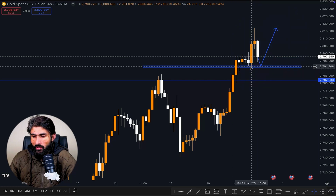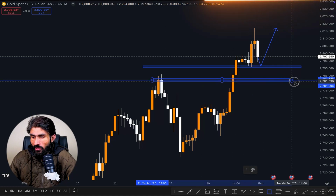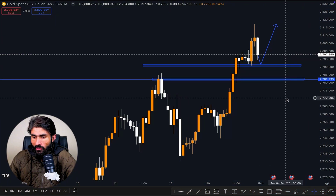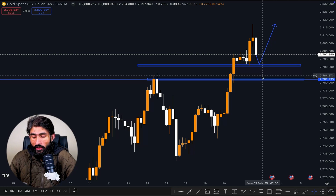But if price breaks this zone, I'm not going to look for sells in this range. I will wait for the price to come down, and then I will look for a buy option there as well. So these are the two zones where I am more interested in buys, and I'm not expecting price to break this. There's a chance, because if NFP data comes out positive, and as I said, there's a lot of fundamental news in the next week.